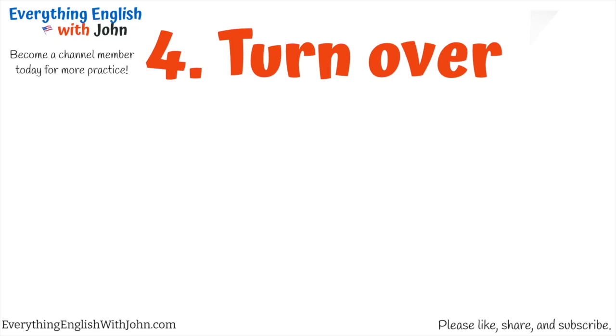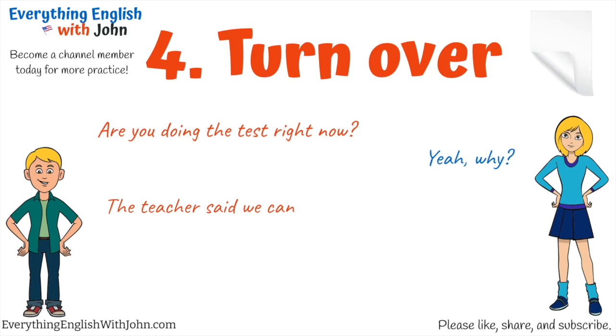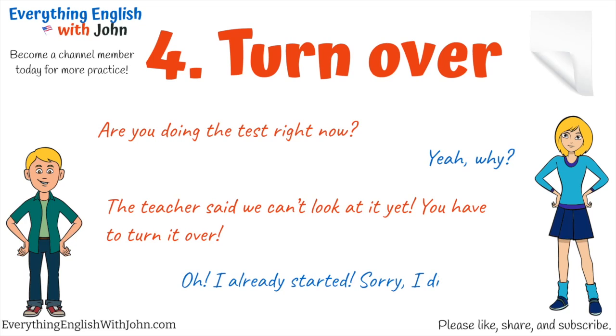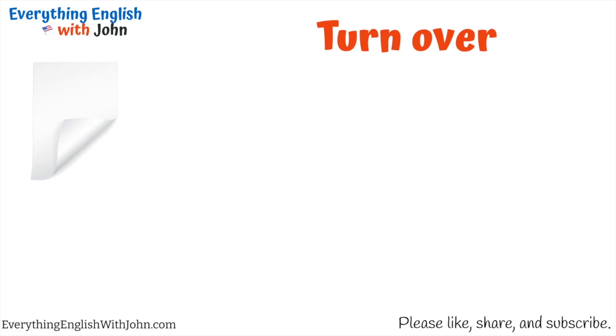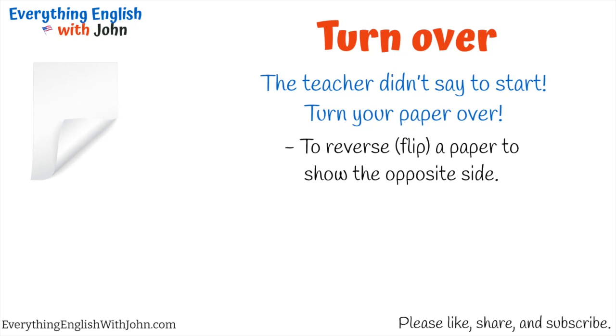Number 4, turn over. Are you doing the test right now? Yeah, why? The teacher said we can't look at it yet. You have to turn it over. Oh, I already started. Sorry, I didn't know. The teacher didn't say to start. Turn your paper over. To reverse a paper to show the opposite side.